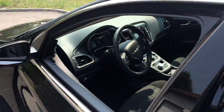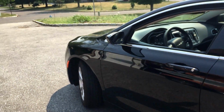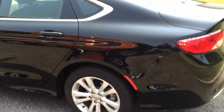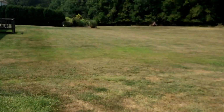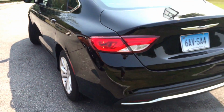And we'll just go ahead and check a quick walk around the exterior. Like I said, we've only had this for about 3 days, so I don't know much about it yet. Sorry for any wind noise, and there's also someone getting their lawn cut, one of our neighbors, so sorry for that.